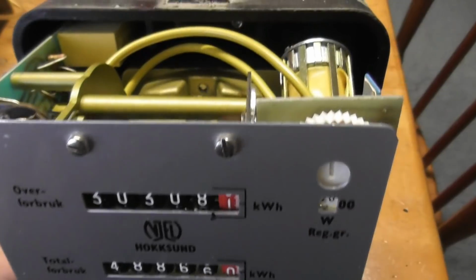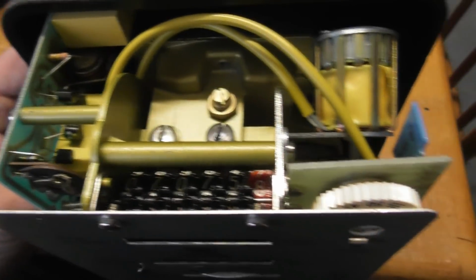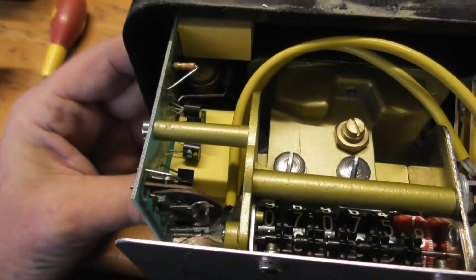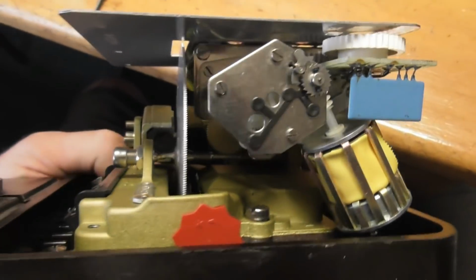Hokksund. So this meter's got a motor in here too. It's got some electronic board here, and this is just arranged to the lower one of the registers. So I need to analyze the situation.